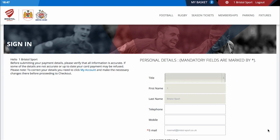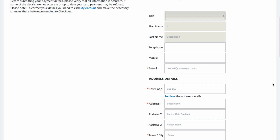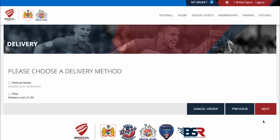Here, it is really helpful if you can double check all your details are correct. Once you're happy there are no mistakes, you need to tick the Terms and Conditions box, then click Next. Now simply select whether you want to print your ticket at home or have it sent in the post.